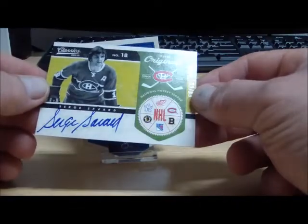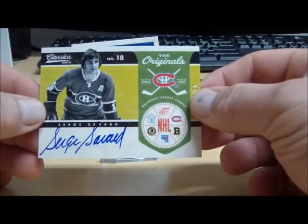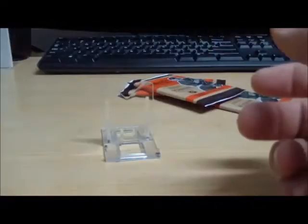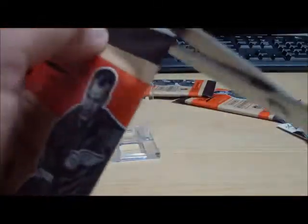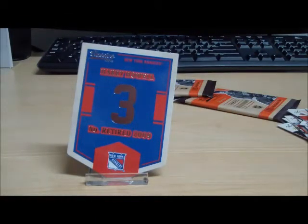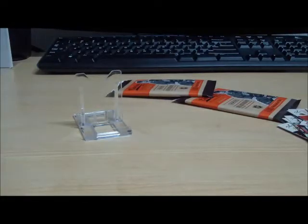For the Montreal Canadiens, we have an Originals Serge Savard, numbered 6 of 50. I think that's 6. No, it's 5. 5 of 50, Serge Savard for Min Wild. And for the Blues, Al MacInnis, retired banner number, Blues, Shrew Labua, 2610. For the Minnesota North Stars, Dennis Hextall. Brother of Ron? I don't know. Dennis Hextall for the Stars and Wolves Nemec. And for the Rangers, Harry Howell, retired banner. Howell for V112.